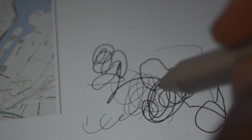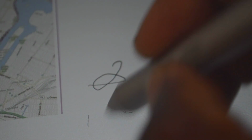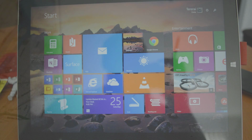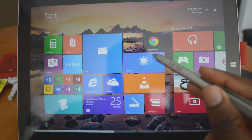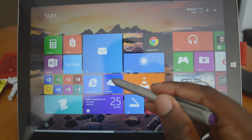And on the side, the buttons there, one of them is for erasing whatever you have drawn, so it erases by stroke. You can see all the individual lines that are connected. You erase them instantly. You can change the settings on how you want to erase things. Apart from writing, the pen is quite handy as well, just for general use. You can see without even touching the display, it acts like a pointer.